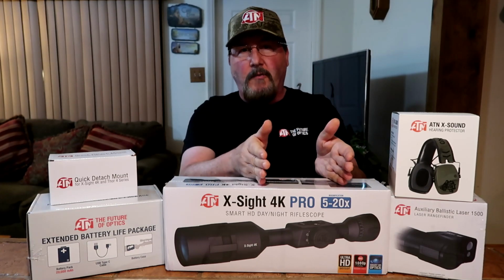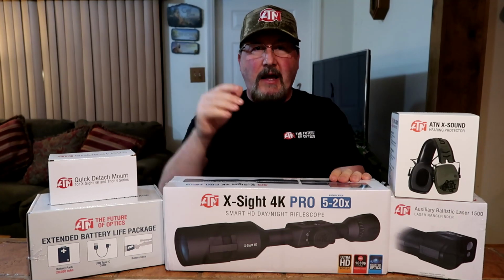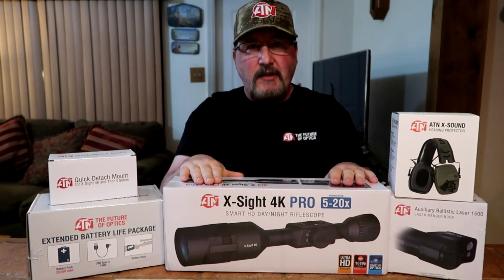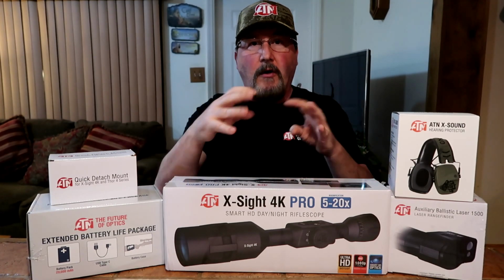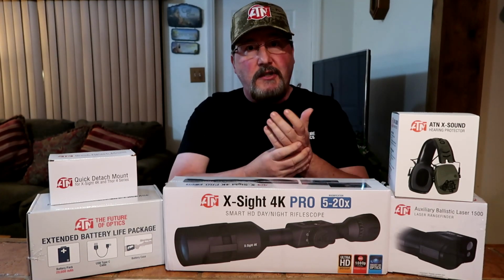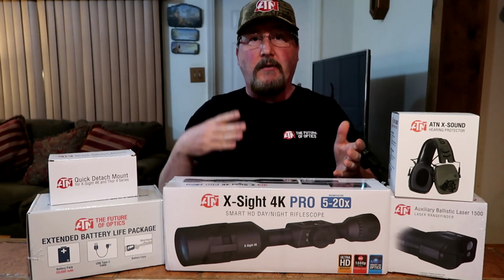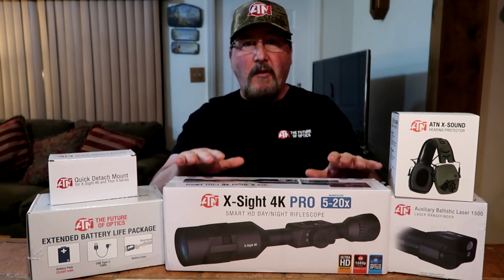So when I take it off of one rifle and move it to the other, I pick up the sighting from that, and the scope's already sighted. One of the things you have to do with the scope is say what type of ammunition you're using, and you put in all the information, and apparently it's bloody accurate. We're going to be checking that out when we do the actual review and seeing how well that works.